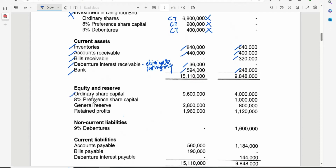The equity will also be shown, but you are going to show the share capital of the parent. The share capital of the subsidiary will be eliminated because it has now been acquired by the parent, and the remaining belongs to the non-controlling shareholders. So that portion will be shown in the calculation of goodwill, and it will be eliminated during the calculation of goodwill in the net assets and the non-controlling interest. The same goes for the preference shares. There are no preference shares of the parent, but you will have to eliminate the preference shares of the subsidiary.